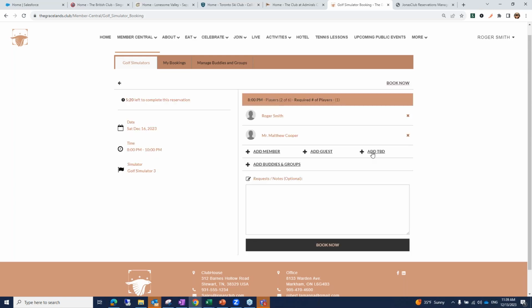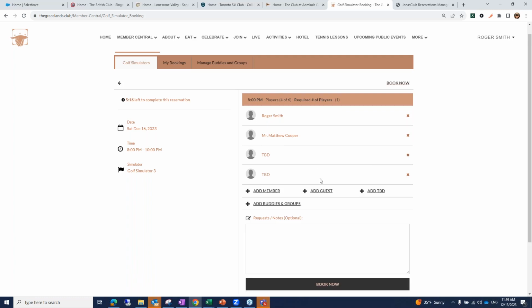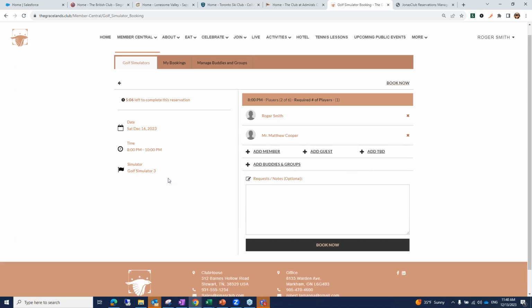If not, there's a TBD option as well, which once it is booked, does display on the back end as a TBD player. You can require thresholds to say that they have to have those filled in by a certain time frame. Same thing with guest fees. If there are guest fees for any of these, or if there's a fee to use the golf simulator, it will populate a total cost for that as well.